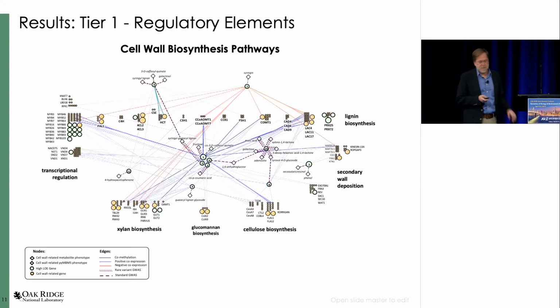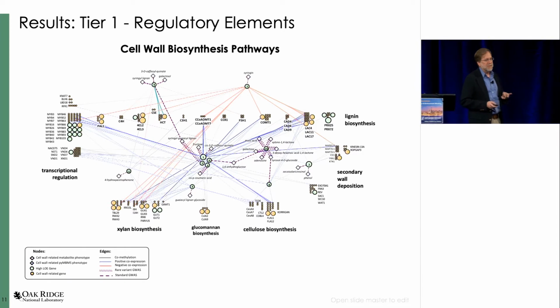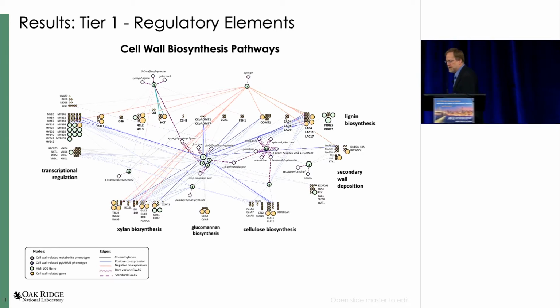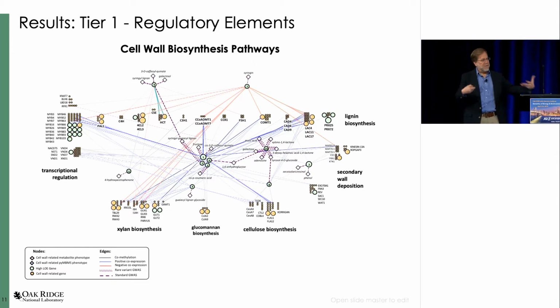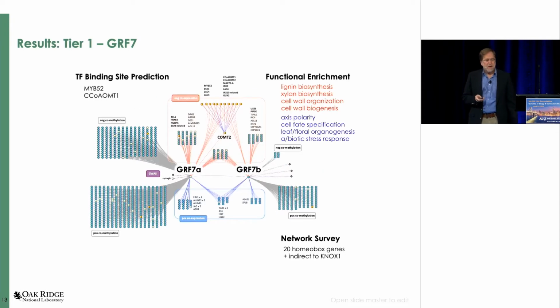One example of how we've used this is a question as vague as, show me new genes involved in cell wall biosynthesis or regulation. That's it, that vague. So we started with that sort of query, ran the algorithm through all the networks, and it pops out a subnetwork of the most related genes to that topic of interest. You have that as a subnetwork, so you have things in context. I'm going to focus on GRF7 here at the top of this diagram.